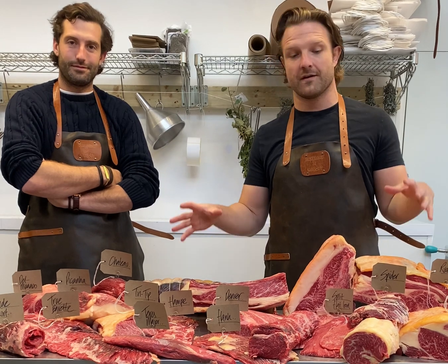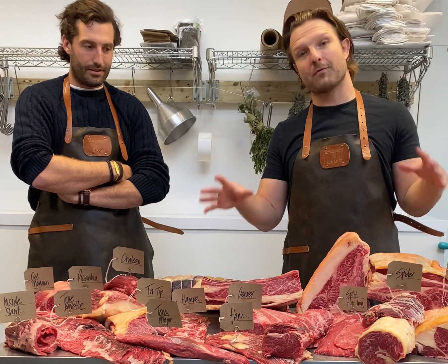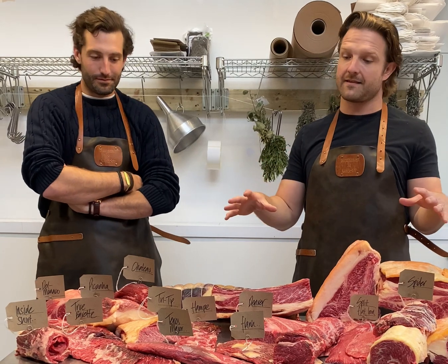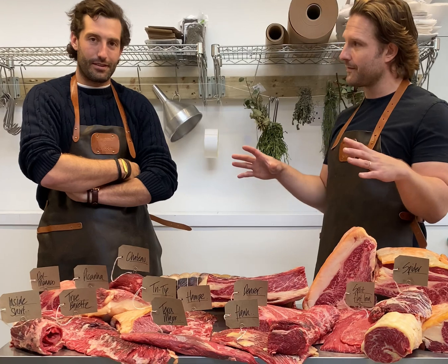What we have on the table is literally what's available, and behind the table is the man who farmed it for us. This is James from Lyons Hill Farm, and this is one of his White Park. So James, can you tell us a little bit about the animal?